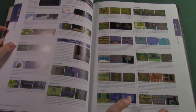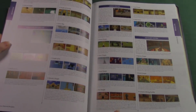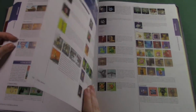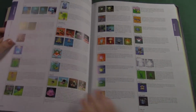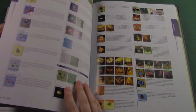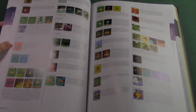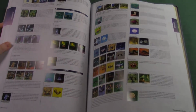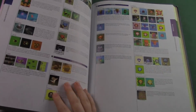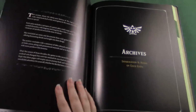And now the dungeons. Oh my goodness. Wow. These hideouts. Goes through each game at a time. Now the enemies and monsters. So many. My goodness. If you ever wanted to know anything about a specific item or enemy, wow, now you can know all about it. More enemies and monsters. There's a lot about them.